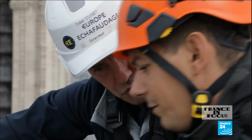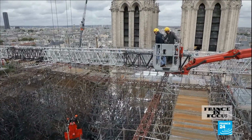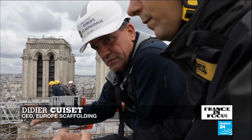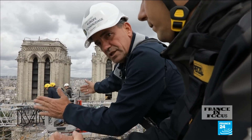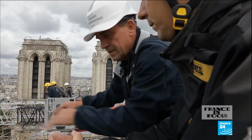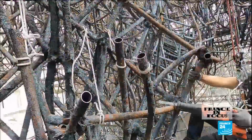Didier Cuizet, the head of the operation, has planned the dismantling down to the smallest details. Once we get to there, we'll come back here again, before doing a little bit at the opposite side, because we're balancing out the weight. We've calculated it with the plans that we made in advance. We can't just take off 5 meters on this side and leave 10 on the other. That would unbalance the structure. Before cutting them out, the workers must secure each and every metal tube by tying it up.